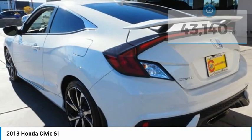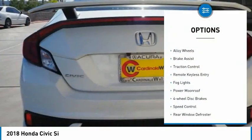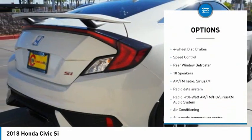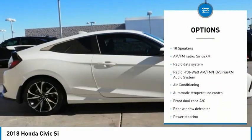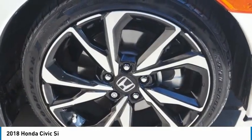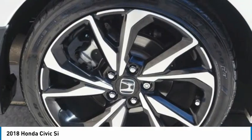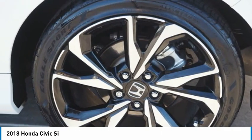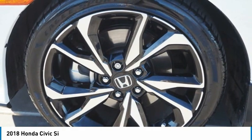Here are some of this vehicle's great options: electronic stability control, alloy wheels, brake assist, traction control, remote keyless entry, fog lights, power moonroof, four-wheel disc brakes, speed control, rear window defroster. Take this vehicle for a spin and see why so many shoppers are now proud owners.